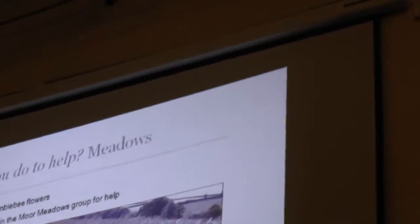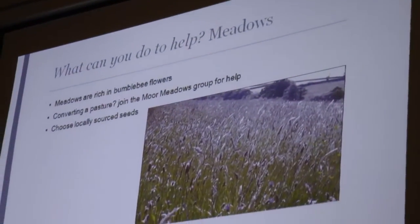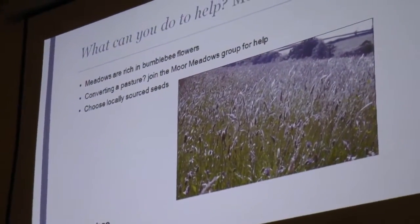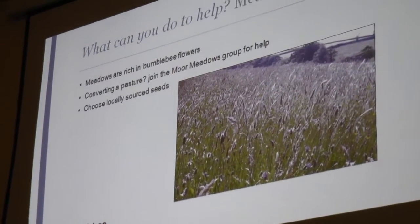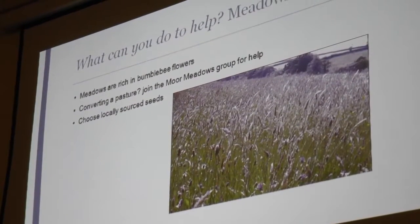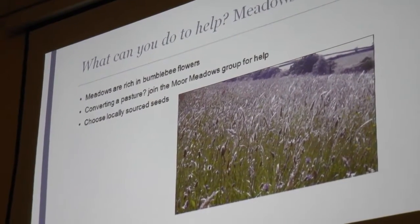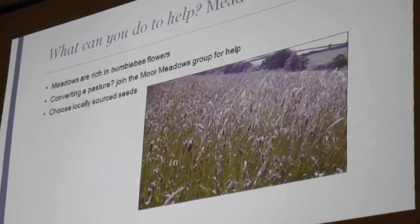So what about if you've got a bit more space, if you've got a meadow? As we know, bumblebee flowers in meadows are a really important source of food. So if you are converting a pasture, then I'd advise you to join the More Meadows group. There's lots of help available. And a crucial thing is to think about choosing locally sourced seeds. These seeds are going to do better because they're more adapted to the local conditions, and you're also not introducing new varieties, new strains that might outcompete native species.